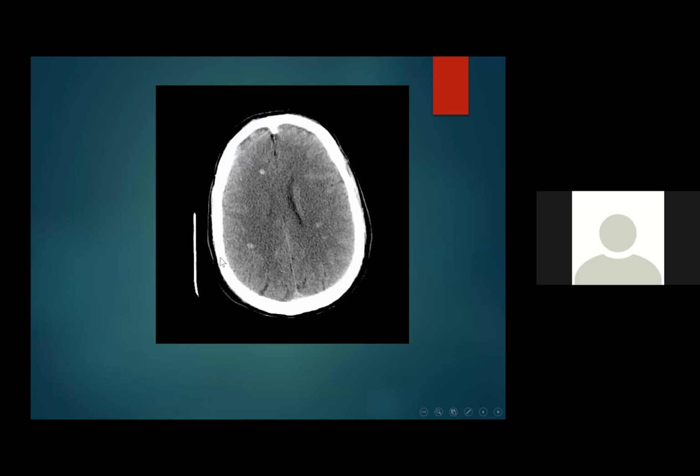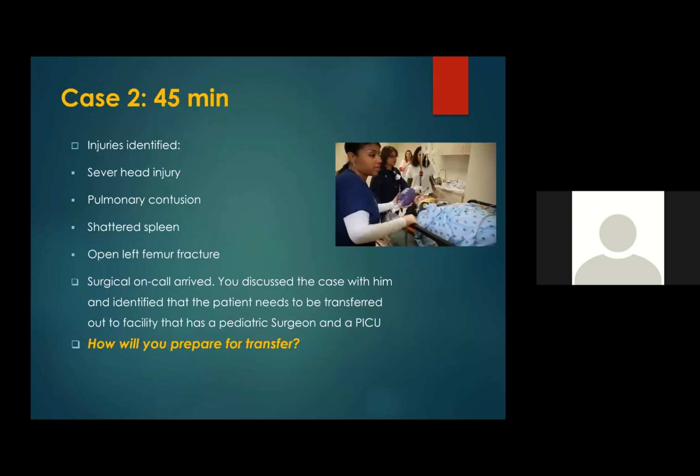CT brain also done. What does that mean? There is punctate bleeding. So this indicates that there is a severe head injury also. So the injuries identified are severe head injury, pulmonary contusion, shattered spleen, and upper left femur fracture, which was put on traction. The surgical on-call arrived and discussed the case with you, and he said we don't have the facility and he needs a pediatric surgeon and PICU, which we don't have in our hospital. So what should you do?